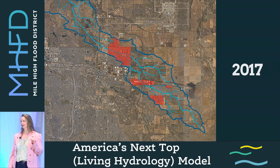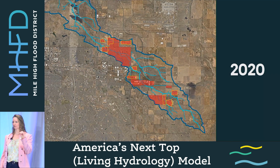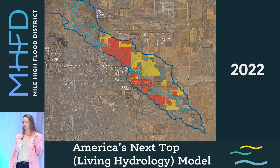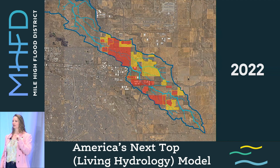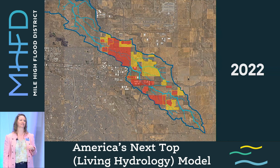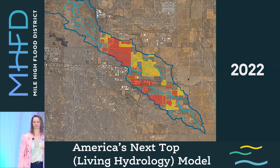Those blobs in red is where development had occurred previously to 2017. And in 2020, you start to see those red polygons with the yellow around them. In 3 short years, we started to see development start to pick up. But then 2 years later, just 2 years, we're now seeing a lot more development in the watershed happening. And I will tell you that this is already outdated. I was looking at this last night and I was like, ooh, we could have added a whole bunch more blobs on there than what we're seeing. So it's really quickly changing.